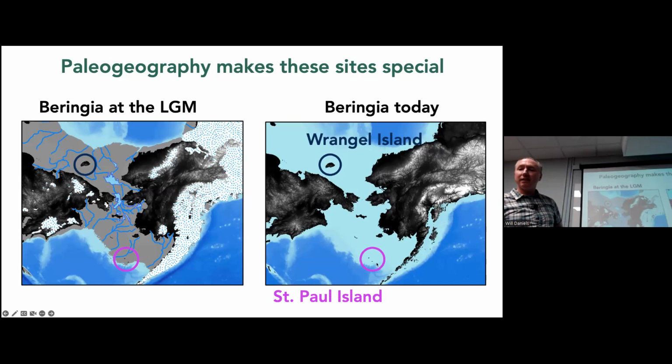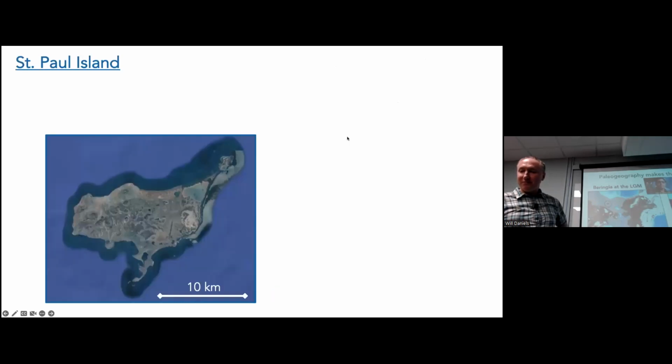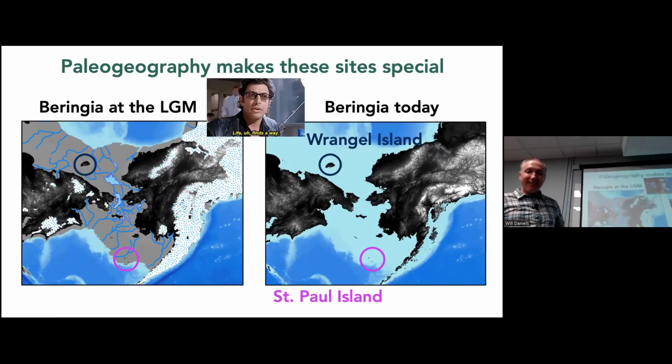And St. Paul Island, the population here is where we're going to look, because these two sites are where life found a way. I think it's just really remarkable. Imagine sea levels slowly rising, and somehow this small group of mammoths decided to climb up this hill and just stay there while sea level rose over the next hundreds or thousands of years. It's a pretty remarkable thing that this could have happened.